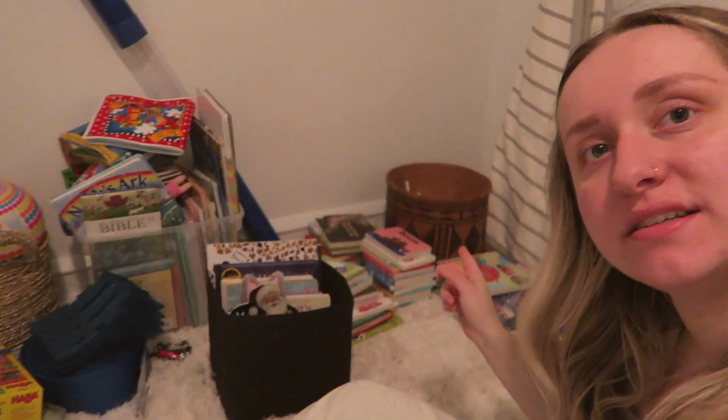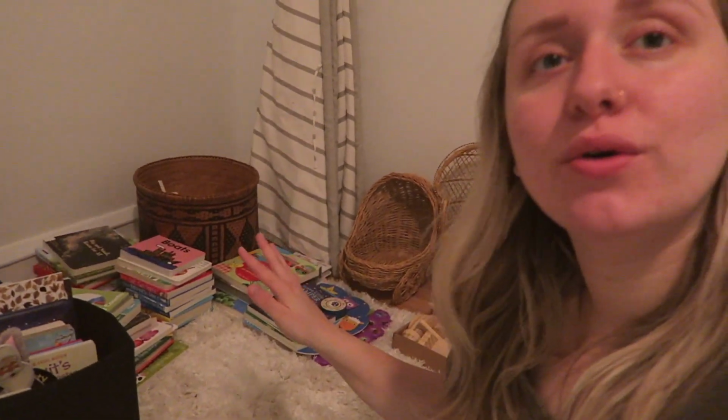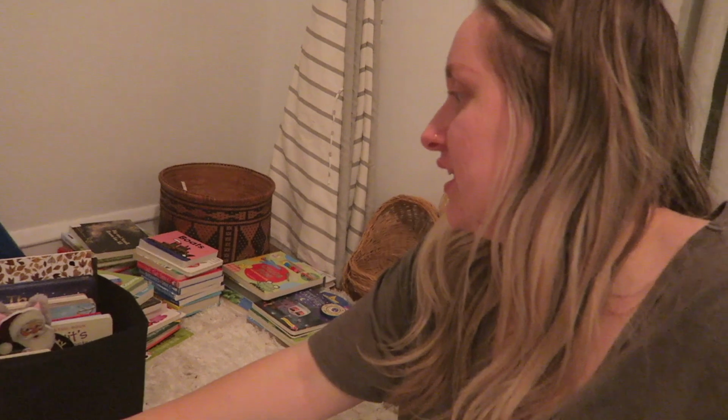Okay, so I did manage to get rid of some more stuff. I got rid of some books and toys. I organized these a little bit more into categories that make sense to me. And in here I put seasonal books, so every season or holiday I'm going to have to go in there and pull out some books that pertain. But I'm getting really tired, so I am going to stop for tonight and I will check back in tomorrow.